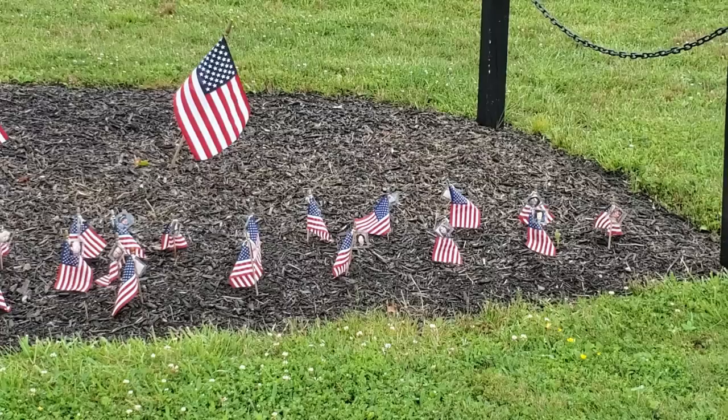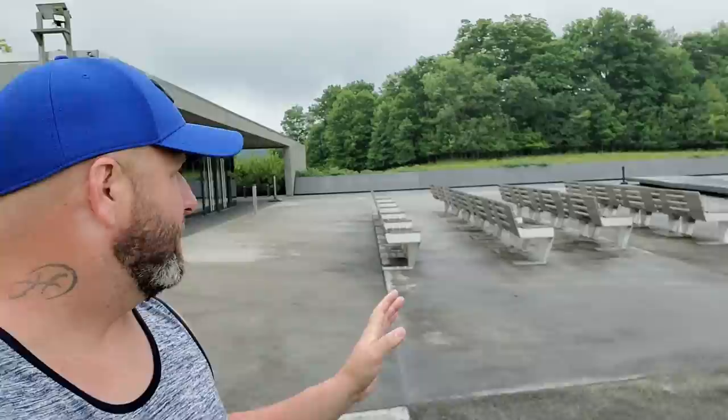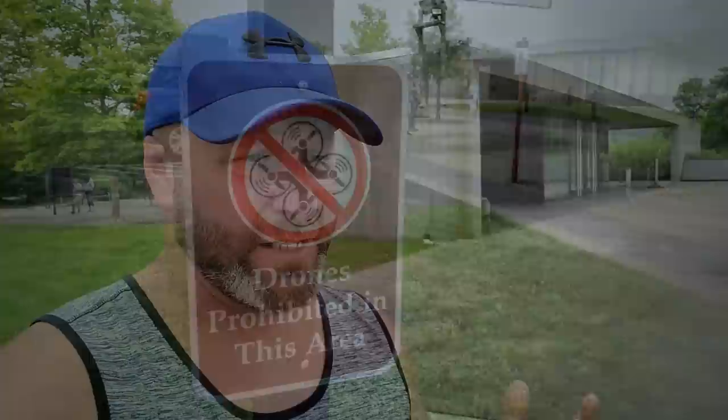So just to give you some visual representation, we were all the way back there where that white marble wall is. Behind me here is the little structure where the park ranger is. I did ask, and got confirmation, drone flights are not permitted. So as much as I'd like to get you some aerial views, I won't be able to do it. And I'm going to abide by their laws, rules, and regulations.